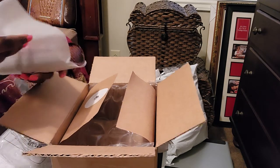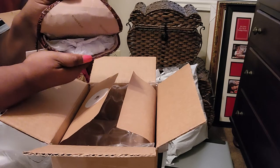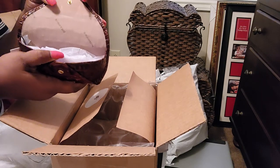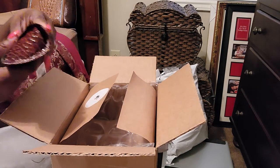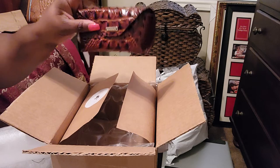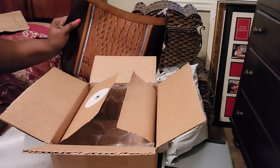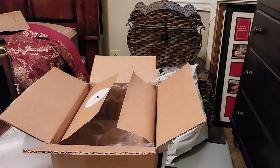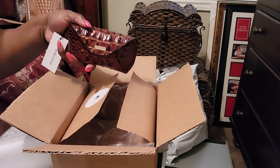So I got me an eyeglass case. It was really nice. Go ahead, Brahmin. It has the coated material on the inside, and it says Brahmin in there. And it's that pecan Melbourne. I have a purse like this in this material, this print. I have the wallet too. This is the purse that I was carrying, y'all. And this is the wallet. That's the closest wallet I can find to match that. And it matches the eyeglass case.